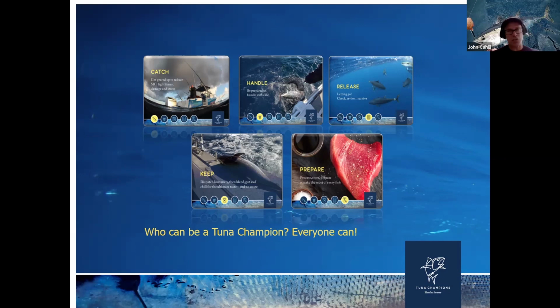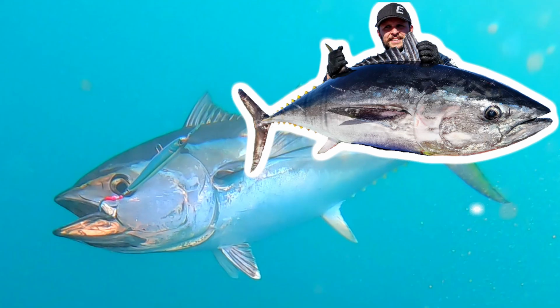Personally, I like to just take one fish when I go out. That's my choice. And the rest I let go, which is the other part of the Tuna Champions message. If you're going to be catching and releasing these fish, look after them so that they do survive. Look after the stock. Moving towards the end, guys, I hope I've told you a bit about bluefin tuna topwater in Victoria. Cheers, guys. Thank you.